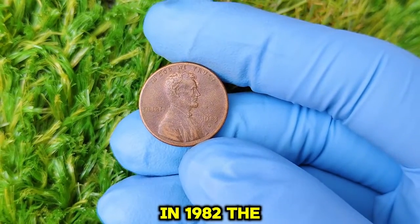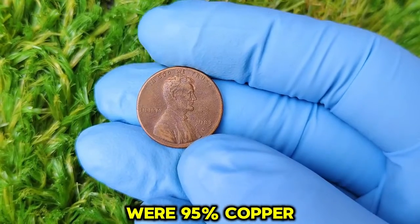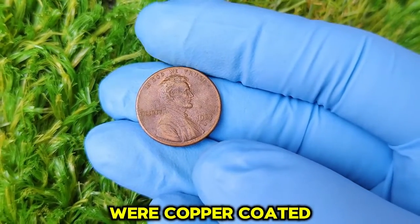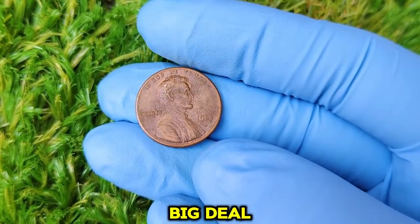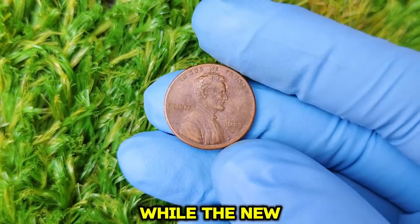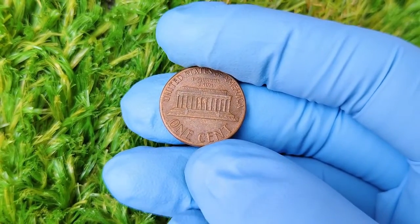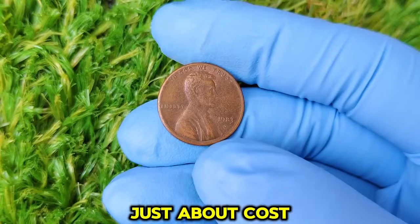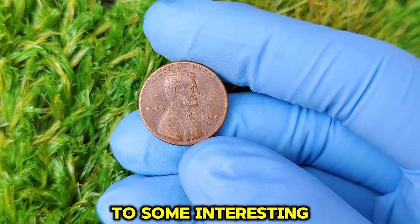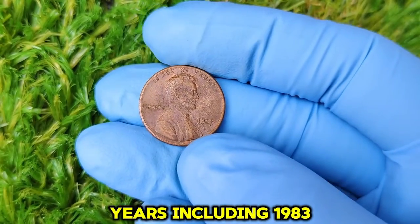In 1982, the U.S. Mint transitioned from making pennies that were 95% copper to ones that were copper-coated zinc. This was a big deal. The copper pennies weighed 3.11 grams, while the new copper-plated zinc pennies weighed just 2.5 grams. This change wasn't just about cost savings. It also led to some interesting minting errors in the following years, including 1983.